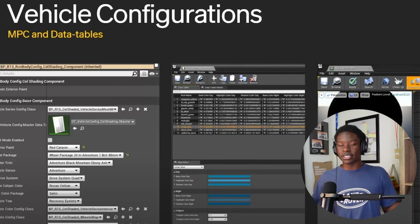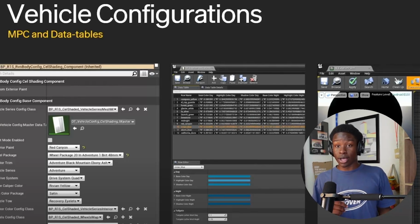Because there are thousands of configurations for your Rivian vehicle, right? There's tons of paint options. There's accent color options, whether you have the dual motor, the Gen 1 quad or tri, or the Gen 2 quad, which is blue.